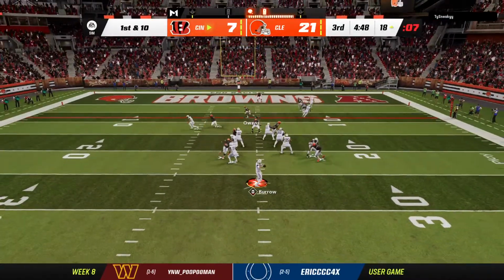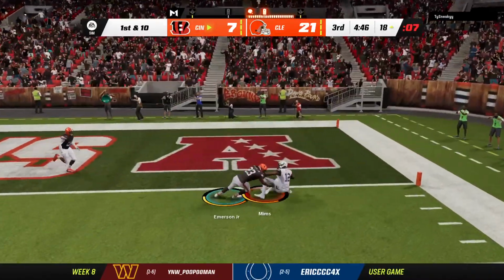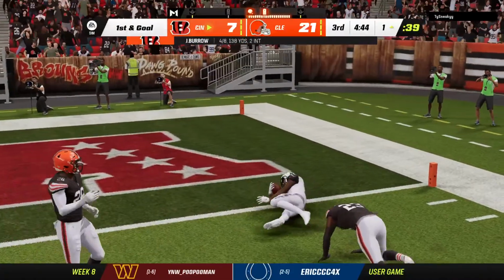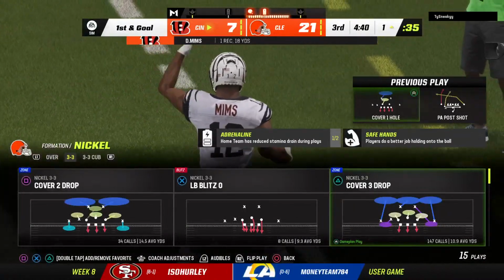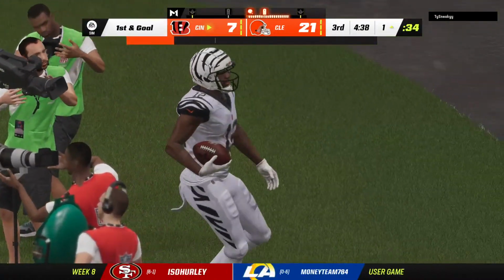Inside the red zone here. They'll look to throw. And it's caught. And he's brought down. He was held without a catch in the first half, but he's got one here, and he also picks up a first down. Here we go.